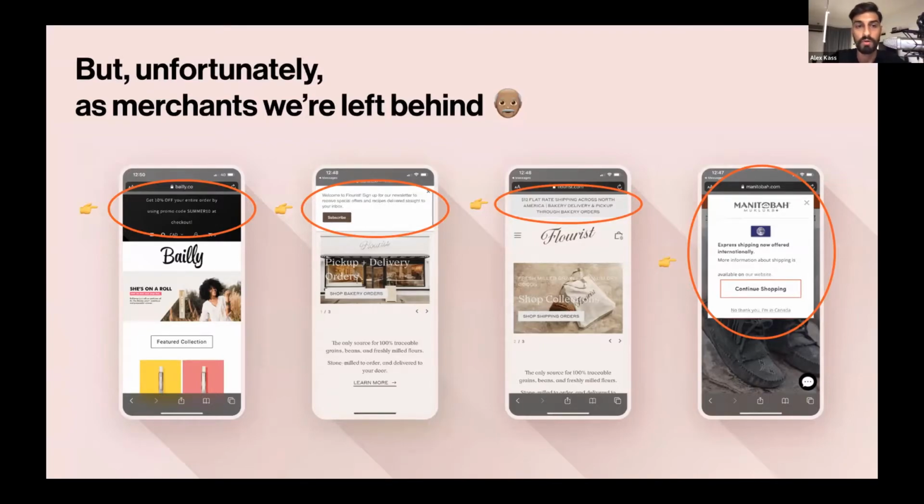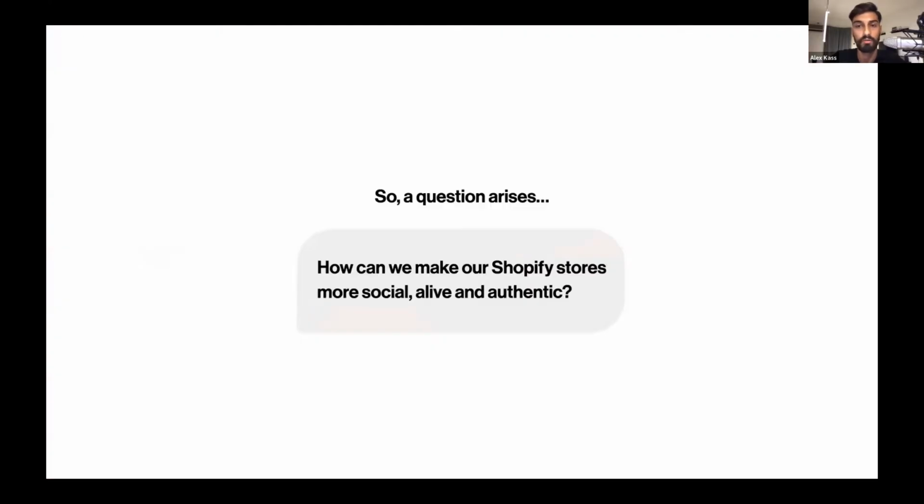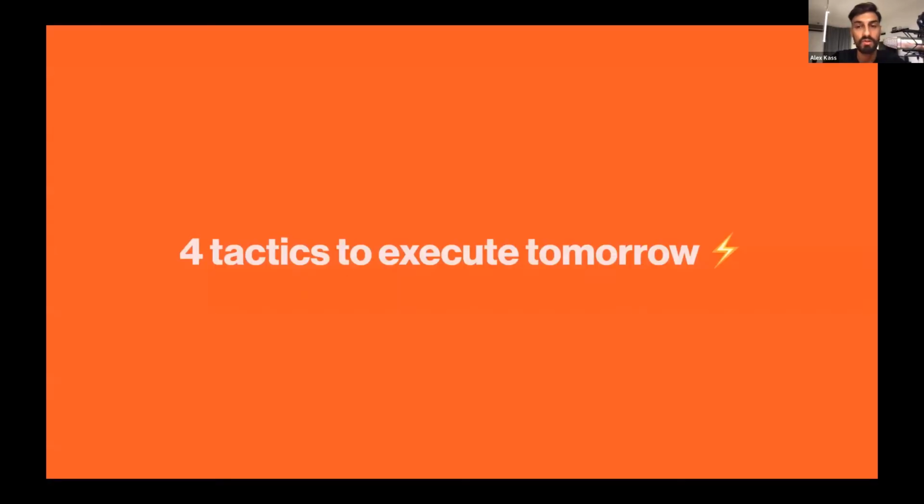So a question arises: can we, you and I, make our Shopify stores more social, alive, and authentic to compete with those big tech giants so we can ride the same wave? And that's why we're here, actually. To see and analyze 4 tactics that we can use tomorrow to simply and minimally make our stores more social.